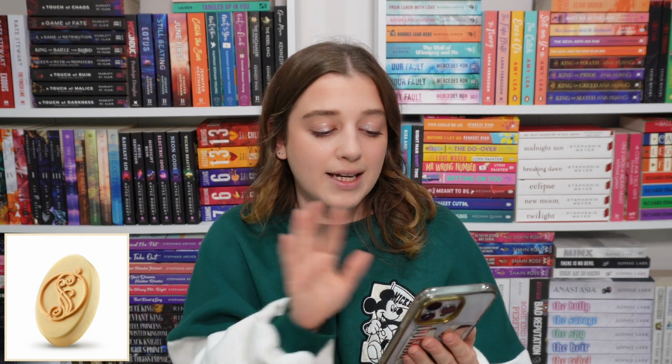I'm not sure whether I said, but that's going to be £10 as well. And again, I just love the look of it. It looks beautiful. It looks amazing. I love the little Wicked logo on the side. Just... oh, I'm so excited.